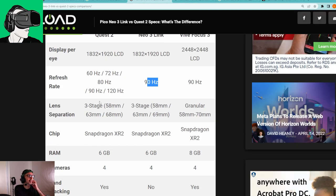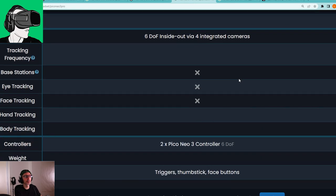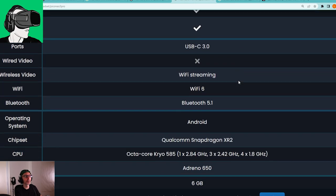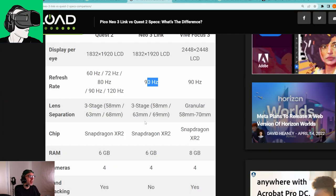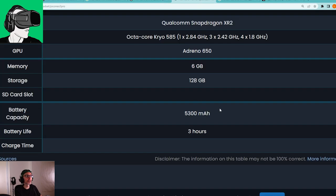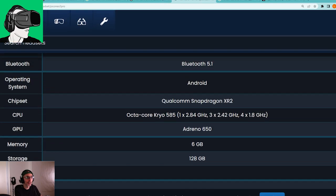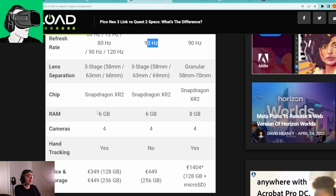Okay, lens separation, 3-stage, 58, 63, 68, 3-stage, 58, 63, 69. I think it's more or less the same for the Neo 3 Pro. There's no differences there, even though it's not written there, I think, but it is more or less the same. Chip, Snapdragon XR2, and for the Neo 3 Pro, it is also a Snapdragon XR2. It's here, guys. And then finally, cameras 4-4-4. Yes, cameras is 4. We know that.